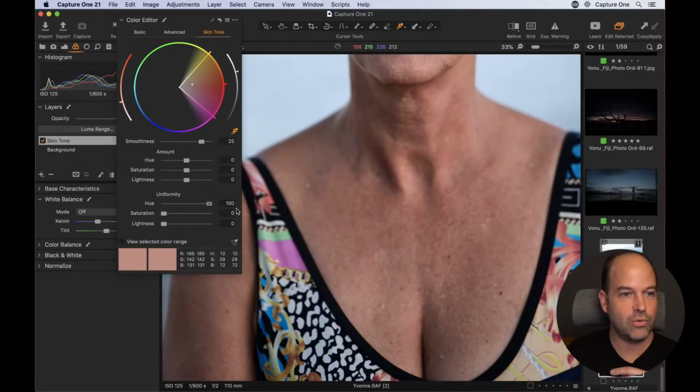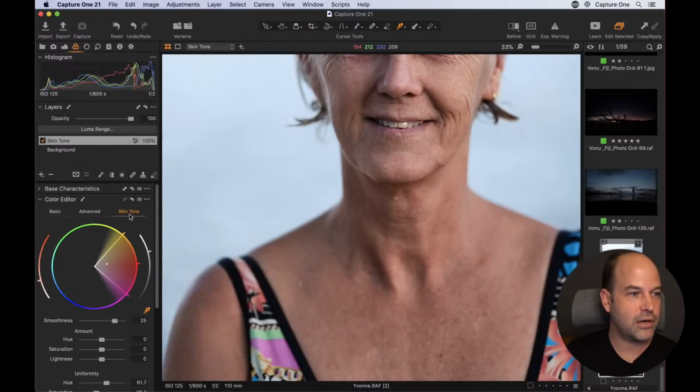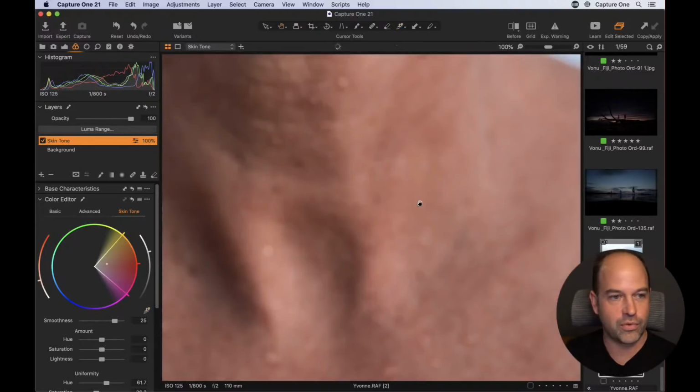So if I drag hue all the way across, saturation and lightness, you can see what's happening there, then the skin tone evens out. Now of course we want some nuance and a bit of general human variance going on. So I probably wouldn't pull it all the way to 100%. I might just back it off a little bit, just so we have some variance, but it goes forward to some correction. Let's put the color editor tool away. If we turn off the skin tone tool, you can see before and after, it just takes that kind of additional warmth away there.